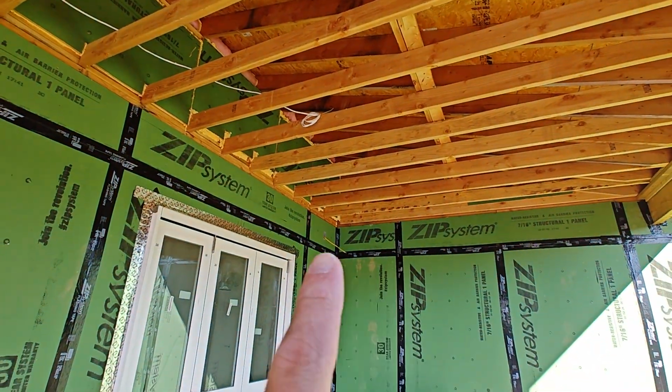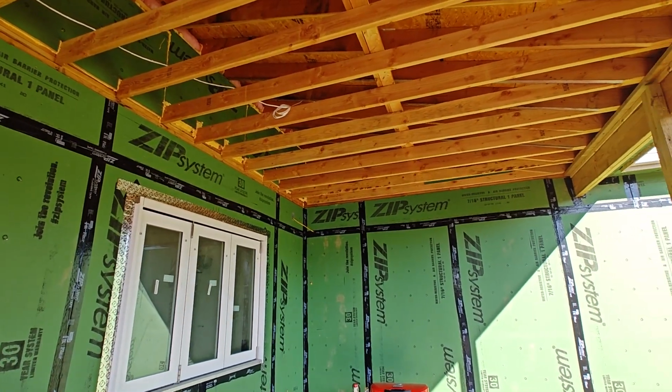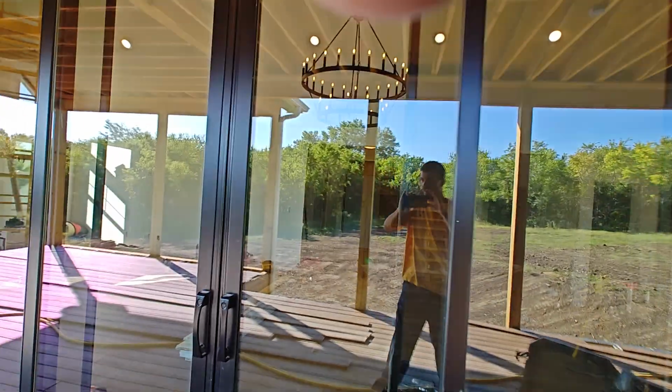I still need to take care of my exterior outlets, which haven't been done. We need to cut out trim pieces for those boxes, so I've got to redo that.